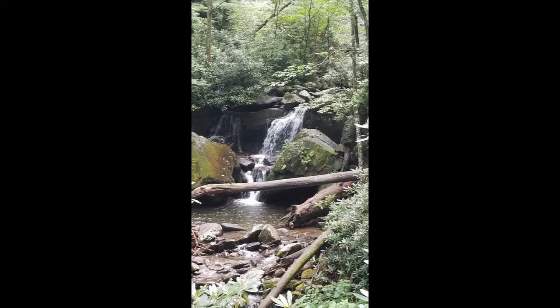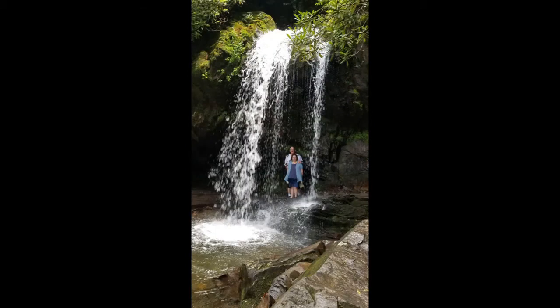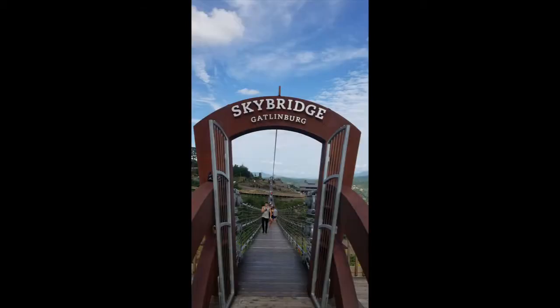I have to say, driving was quite interesting because the roads were narrow, extremely curvy, and at the switchbacks you couldn't see around the corners, and you just prayed that somebody big wasn't coming.